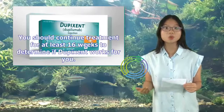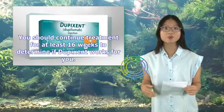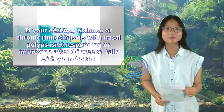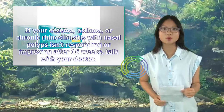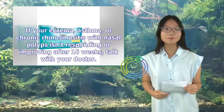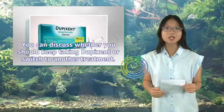You should continue treatment for at least 16 weeks to determine if Dupixent works for you. If your eczema, asthma, or chronic rhinosinusitis with nasal polyps isn't responding or improving after 16 weeks, talk with your doctor. You can discuss whether you should keep taking Dupixent or switch to another treatment.